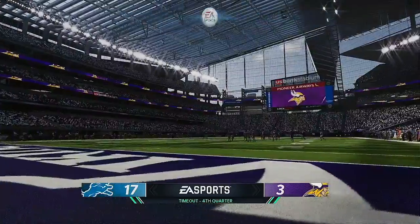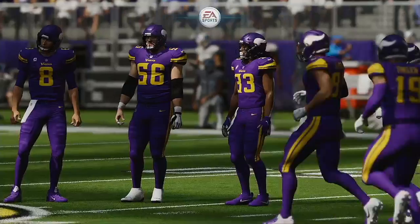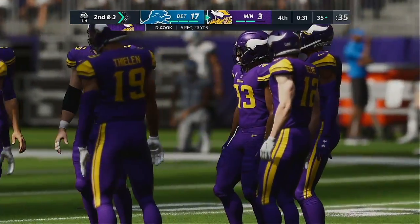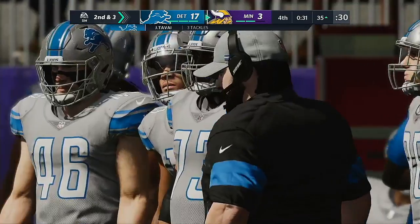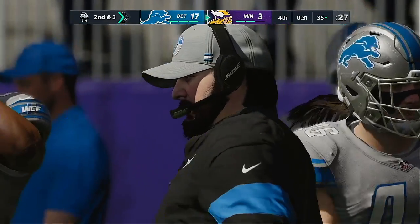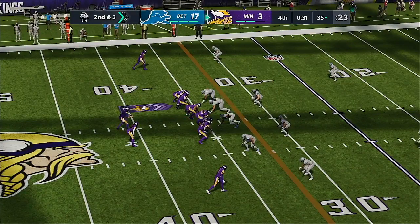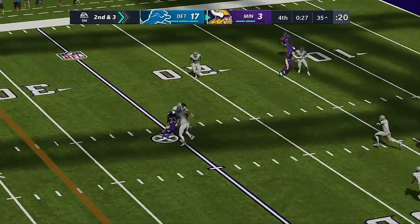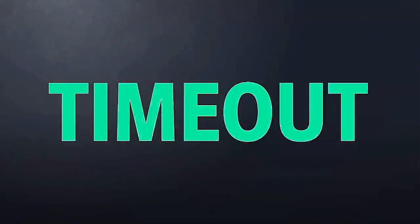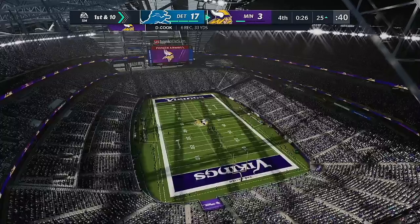The Vikings going to signal for the first of their timeouts as they'll stop it with a little over 30 ticks to go in the football game. Working with a 2nd and 3. They'll throw again. Cousins. That's to Cook out of the backfield. And it's going to be another first down as they'll get him to the ground at the Lions' 25-yard line.